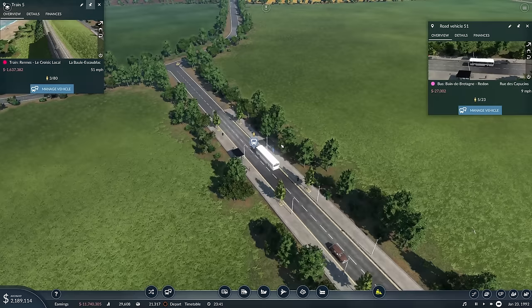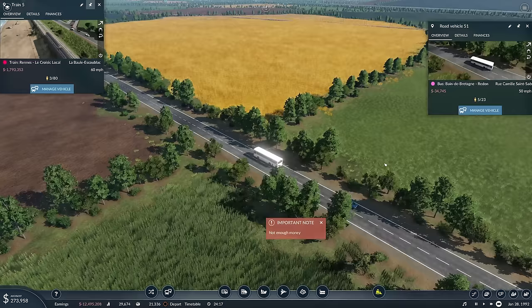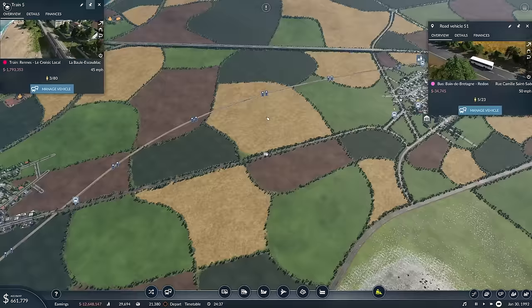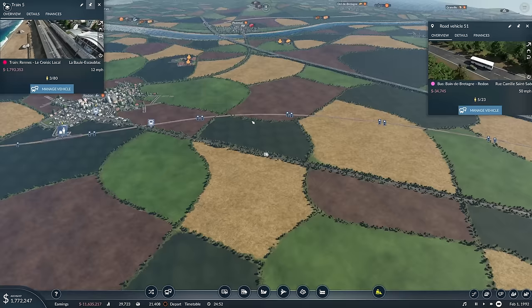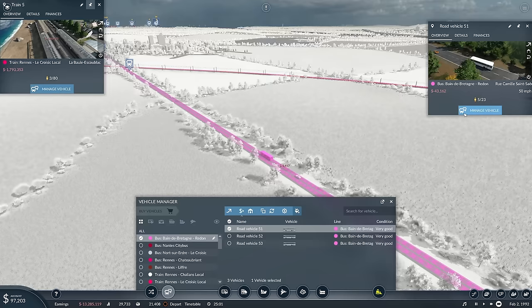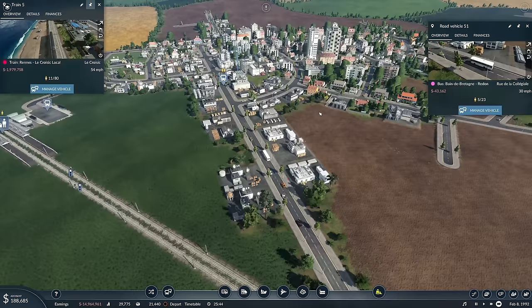Right, let's get a few more buses on here. Oh, not enough money. All right, there we go. Three buses. That'll be enough. I reckon we're probably going to need about 10 for this little service in the end. Bain de Bretagne, I reckon, is going to expand. Oh. We did have enough money, now all of a sudden we don't again. It really does fluctuate up and down, doesn't it? There we go. Right, four buses. That should be enough for now, surely.